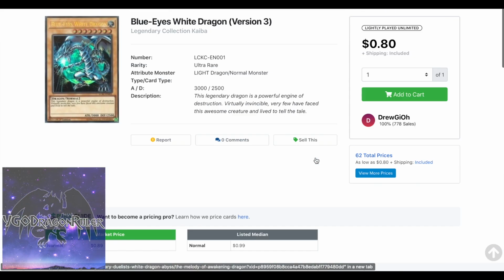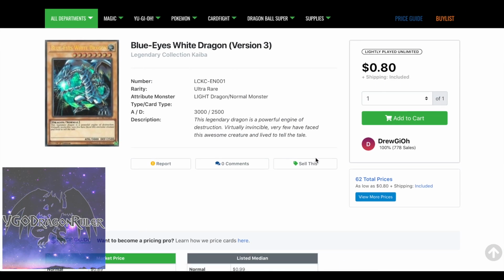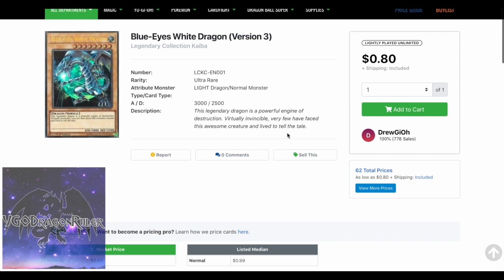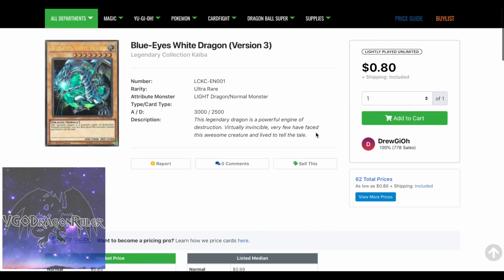In terms of an investment standpoint, I think this is only the second time this art has been reprinted. The first time was in the OG Jump promo, and that was it. So in terms of a long-term investment, I think go for the Jump first. But the Jump one, I think they're hovering around $3 or $4. We're gonna check it out in a bit, but definitely this is one I think you should keep an eye on. I think all the Legendary Collection Kaiba stuff you should definitely keep an eye on because they all have potential of just jumping in the future.